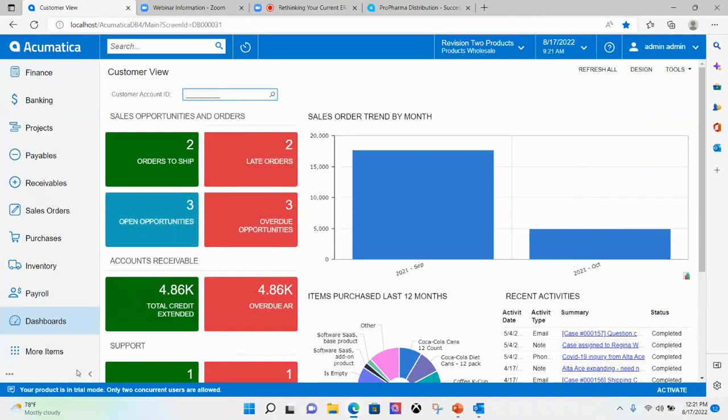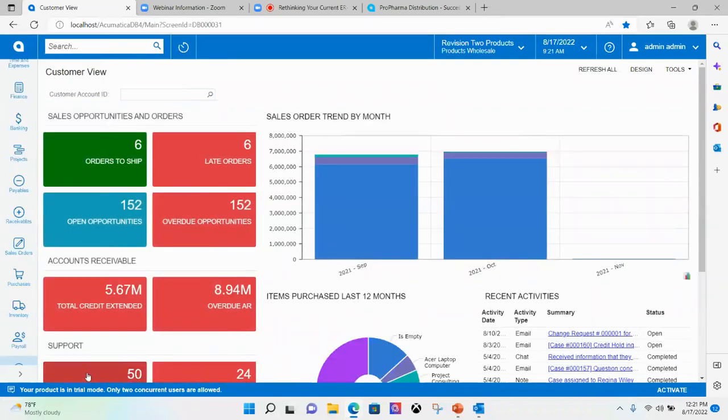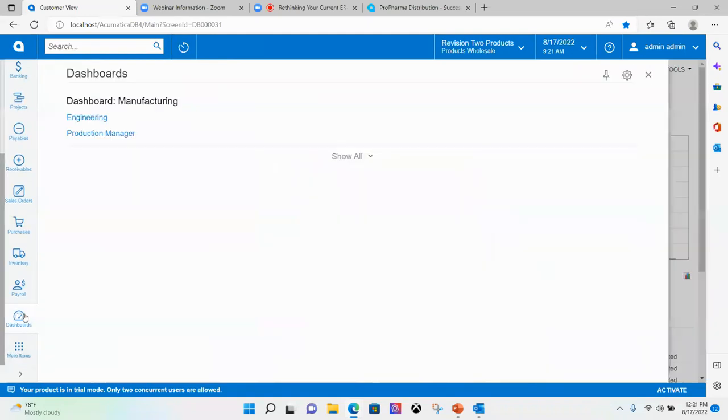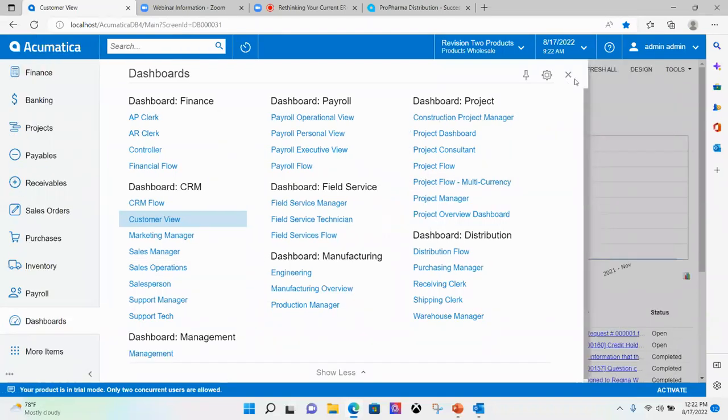And again, there's a variety of dashboards that I'll show you down here. A variety of dashboards that come with the system. And each of these dashboards, that's manufacturing. Each of these dashboards can have unlimited reports, unlimited widgets, and you can create them for yourself. I'm not that technical, but I create dashboards all the time, and it's very easy to do.